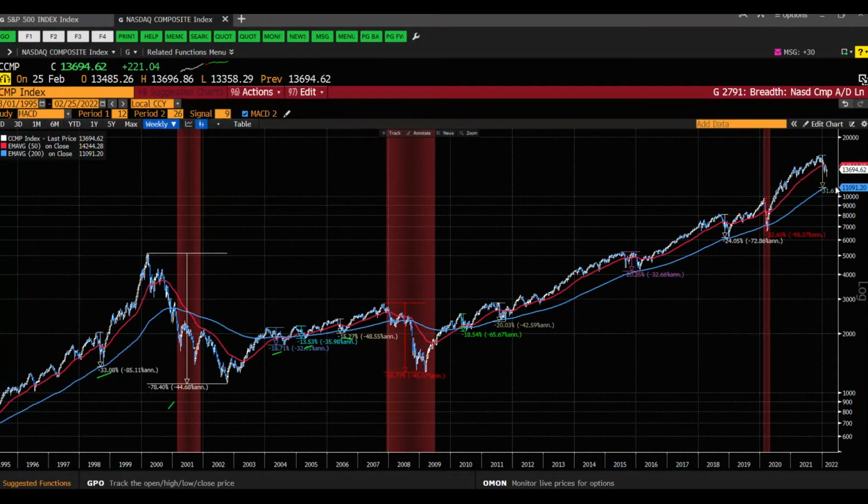And here we are today, folks, and this really is giving us that look. We broke through the 50-week moving average, came back, tested it, failed that test, and are sitting somewhat below that. So history says, right now, if history were to rhyme, we're ultimately going to go down and test this 200-week moving average. And if we do that, that's a not small 32% decline.